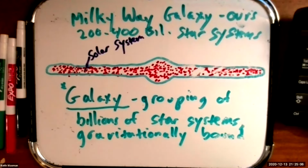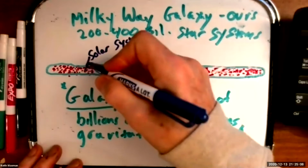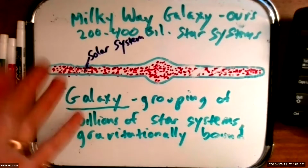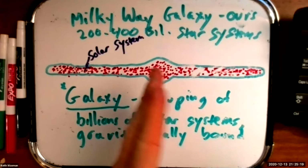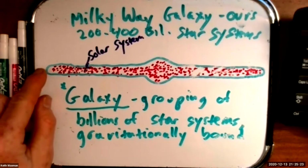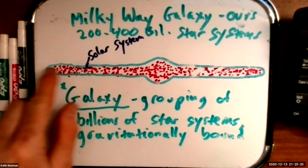All right. So there is the solar system right there. And from our point of view, now look at this. Being in the solar system, we're in the plane of the galaxy. There's no left, right. There's no up, down. I'm just showing us in a certain spot here towards the edge. We are towards the edge, about 2/3 from the center to the edge. We're not at the very edge, but we're about 2/3 of the way from the center to the edge.